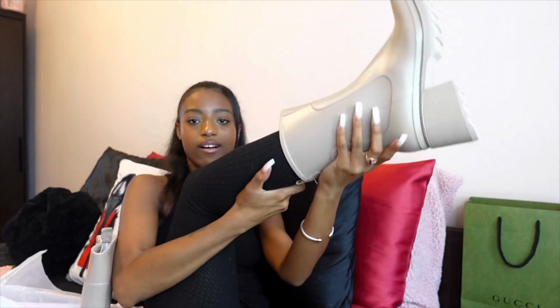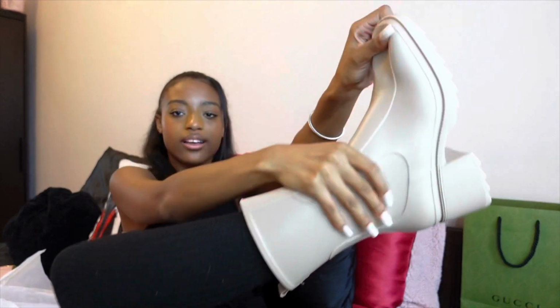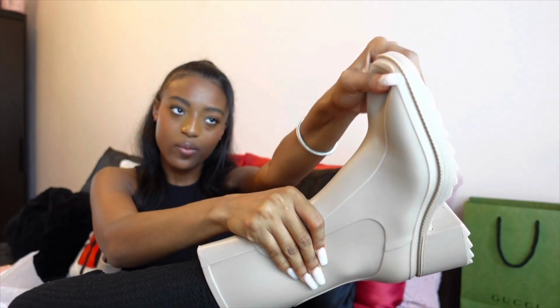Okay, they're not big at all. They are not too big at all. Look at them. Okay, they actually are too big. So this is like where the space comes in. But sometimes I've ordered an 8 and they felt like they fit exactly. So this is what I mean. I feel like if I wore these with like some really thick socks, it would be okay.